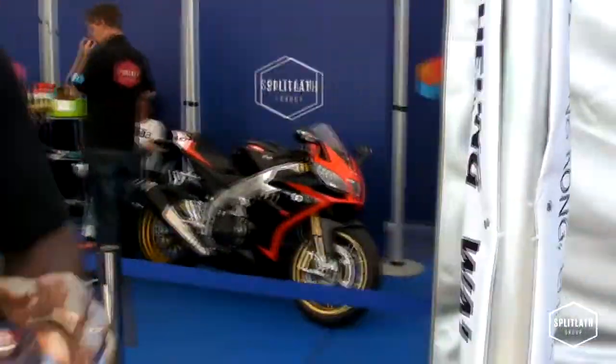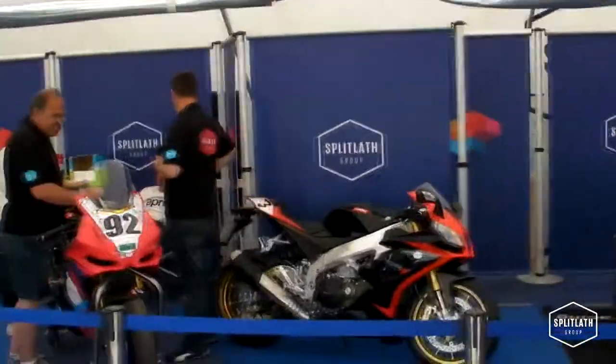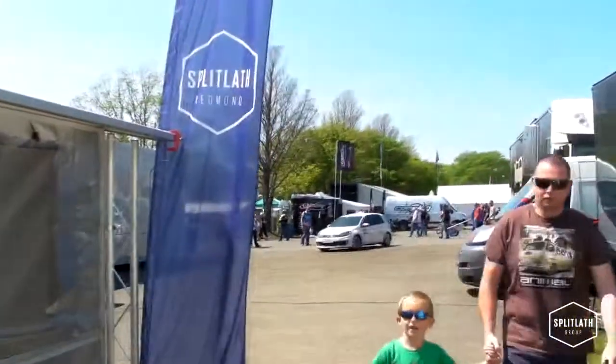Okay, so this is Derek Redmond standing outside our Split Lav Redmond garage, and what I'm going to do now is take you through a bit of a walk and a process of what the rider and bike goes through just before they race. So obviously the bike's prepared in our own individual garages. Once that's done, they have to be taken to scrutineering, and the route that they take towards scrutineering is this route that I'm going to take you on.